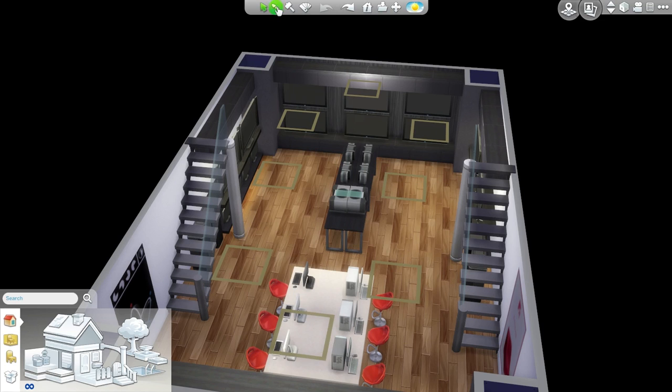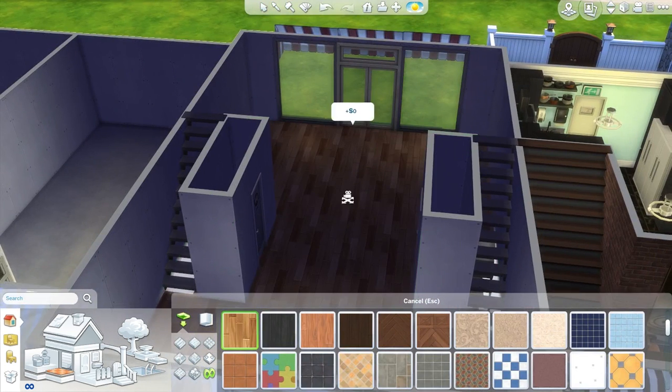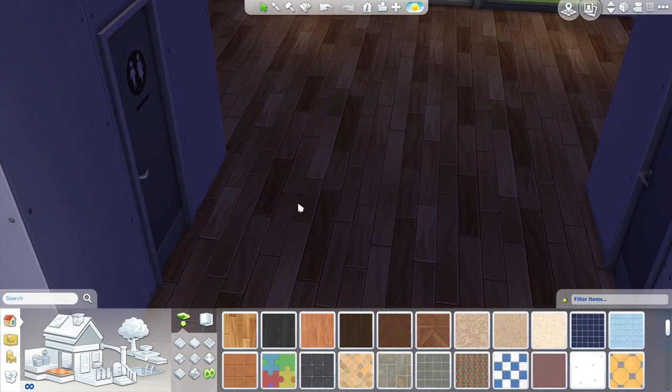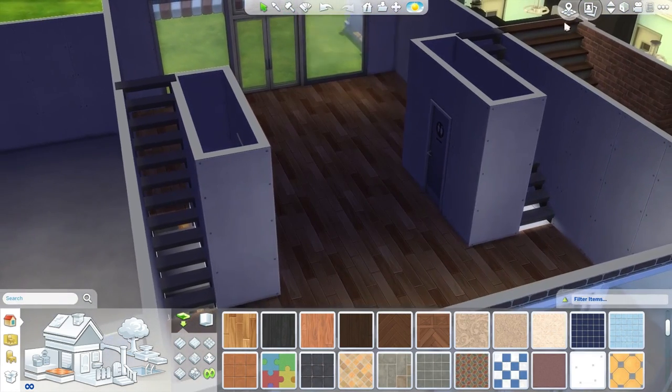Now that the electronics area is done, I'm going to move on to furnishing the first floor of the store. I know most modern stores would have plain white tile instead of wood, but I just really like the look of the wood more. And plus, there are some stores that have wood flooring, so I think it's fine.